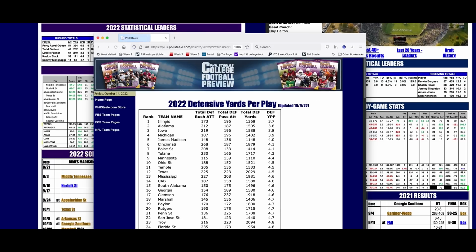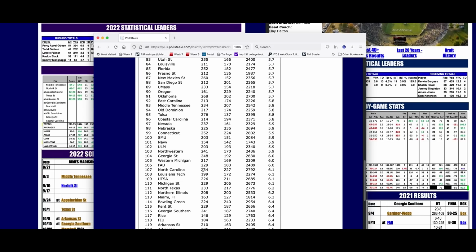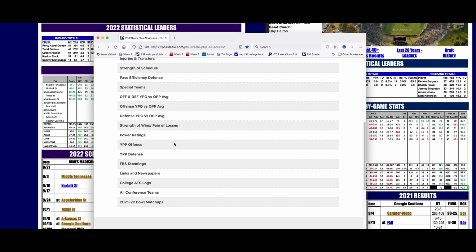The Ypp defense shows you Illinois is at the top, allowing just 3.7 yards per play. Bama 3.8, Iowa 3.8, Michigan 3.9, James Madison 4.0. I love these. Who's at the bottom? Charlotte, 7.8. Okay, that's cool. We went against Charlotte with the UAB play. They're giving up 7.8 yards per play. Colorado, 7.2. Remember that over on Ohio? They're giving up 7.2 yards per play. Every play an opponent runs, they gain 7.2 yards on them this season. So you got to love that. That's at your fingertips, all right down here.